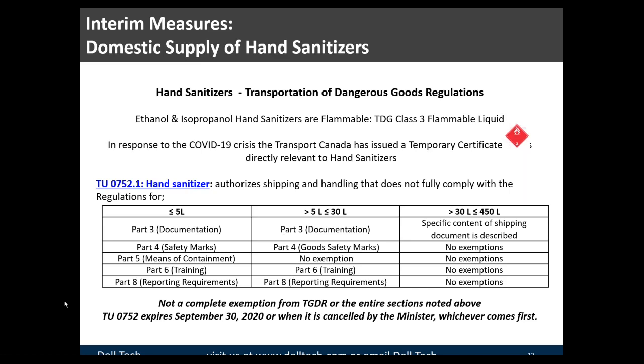You have a similar exemption for your training requirements and from the emergency response. And then finally, if you're shipping containers that are larger than 30 liters and less than 450 liters, you still need a shipping manifest, but there's specific requirements on the content, and you are not exempt from the safety marks, the labeling, the requirements for TDG spec packaging. You're not exempt from training requirements or from reporting in the event of spills.